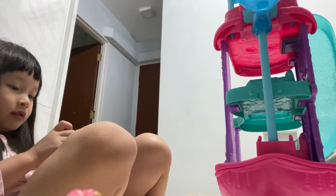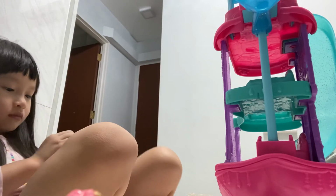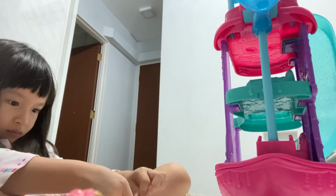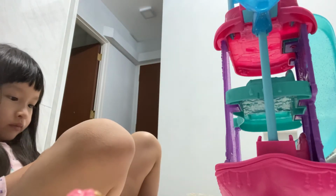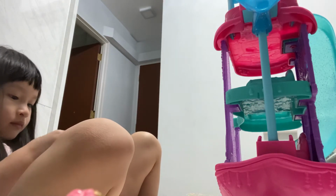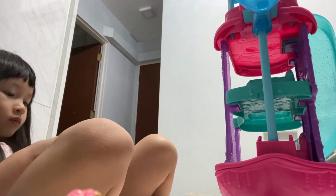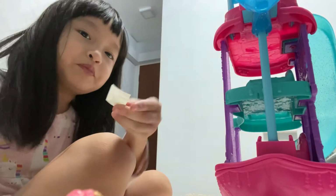I don't really know how to view this anyways. How? Just how? So this is the toy we have. Now let's paste on the stickers.